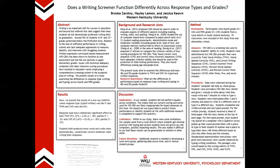Students were administered 2 WECBM prompts that were scored for total words written, words spelled correctly, correct writing sequences, correct incorrect word sequences, percent words spelled correctly, and percent correct word sequences after 3, 5, and 7 minutes. The data were collected during the students' computer lab time as a whole group. Students were provided a WECBM story starter and given 1 minute to think about what they would write and 7 minutes to write or type a story.